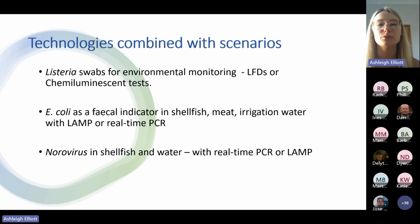So then finally, I just wanted to pair some of these technologies we are considering to scenarios which were mentioned by stakeholders as potential settings for on-site testing. So firstly, we have Listeria swabs for environmental monitoring. So we thought this could be paired with LFDs or the chemiluminescence tests.